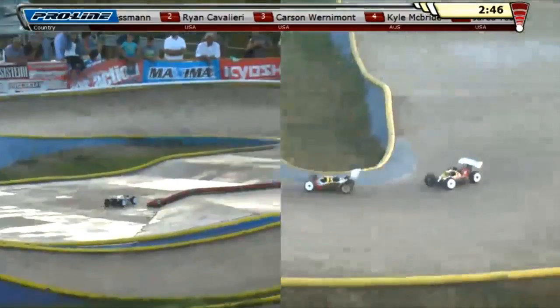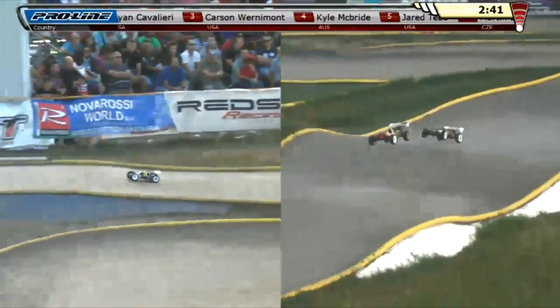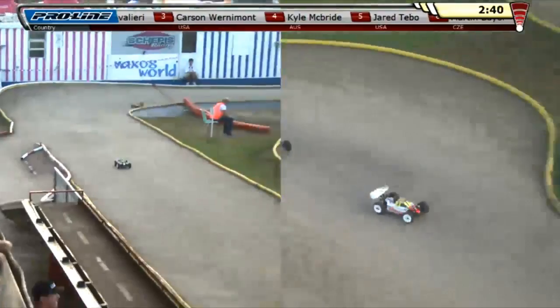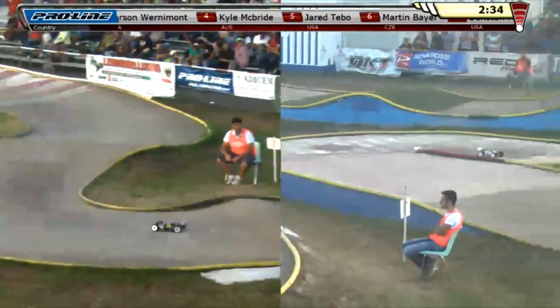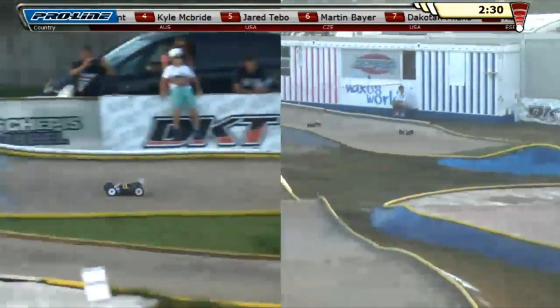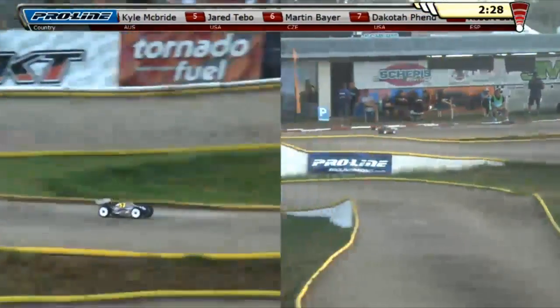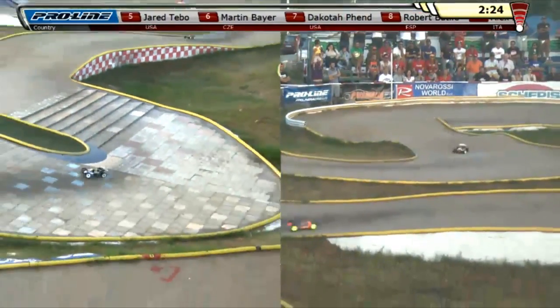2 minutes, 45 seconds left to go as we go split screen here, liverc.com. We got Tessman on the left, battle for the final podium position, hot and heavy between Wernimont and McBride. America versus Australia. These guys are both about 17 years old. Drag race. Oh, super dangerous.